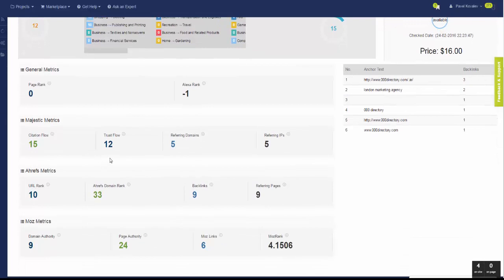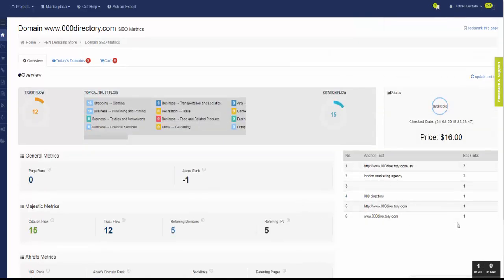looking for a domain for. You can see the general metrics: PageRank, Alexa, all Majestic, citation, trust flow, number of referring domains, Ahrefs. These are metrics from Ahrefs that are getting more and more popular, used as complementary metrics in combination with the more popular Majestic and Moz metrics, domain authority and page authority. And you can see the anchor profile. Let's say in this case it clearly was a London marketing agency directory. Well, you can tell by the domain name it was a directory.